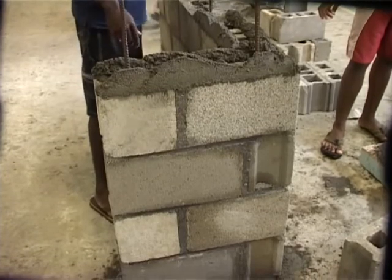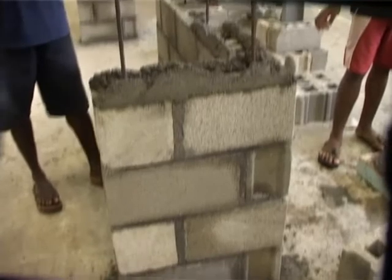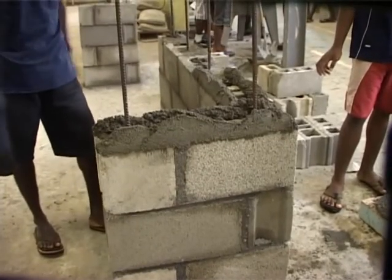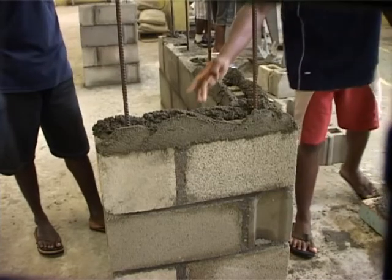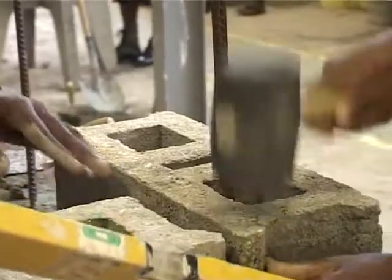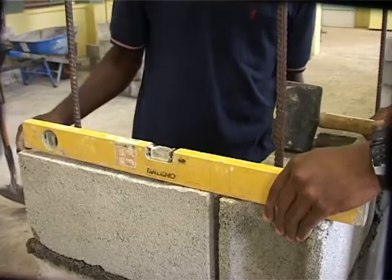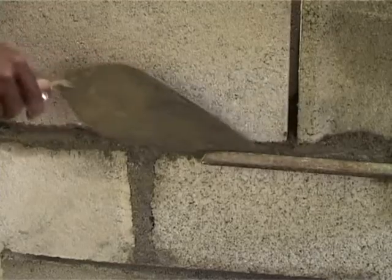Now do the same for the next layer. The first block goes on the end or corner. See how it's facing round the corner so that the blocks are staggered, but the cores are in line. Place the block and tap down. Check the height. Check its level and in line. Trim off the excess mortar.